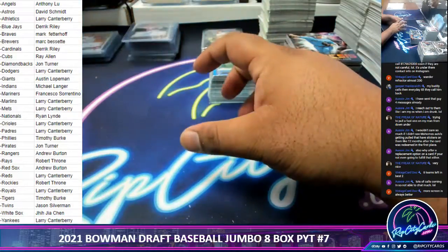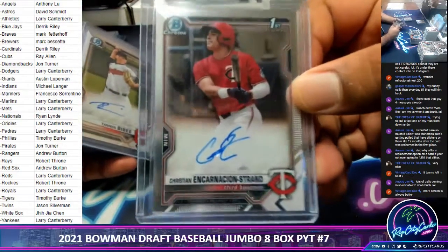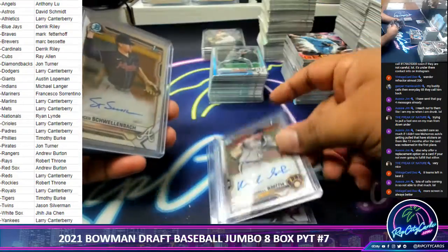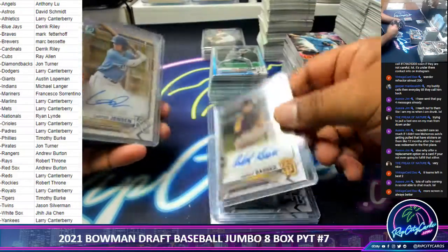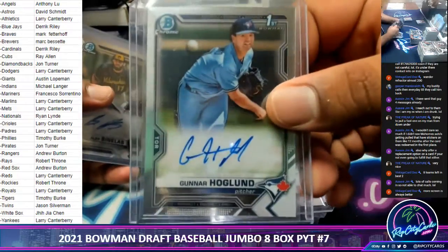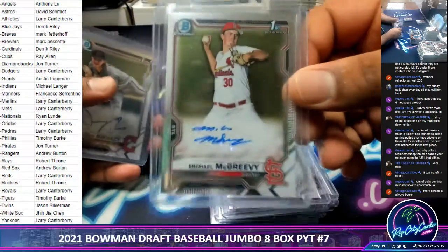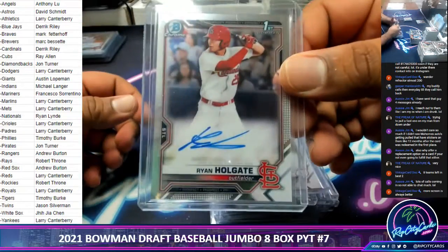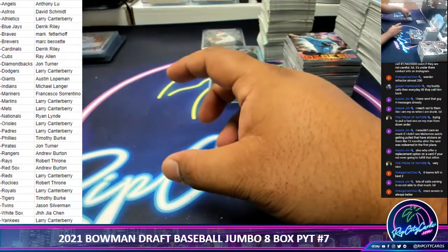Alrighty. Now for the real good stuff. The autographs. None of these are numbered, but here we go. Encarnacion Strand, Bibby, Smith, Schwellenbach, Manzardo, Gasser, Jensen, Ziegler, Hoglund, Benelis, Mozicato, McGreevy, Nikhazy, Byers, and Holgate. Rhymes with Colgate. Which reminds me, I need to go to the dentist soon.